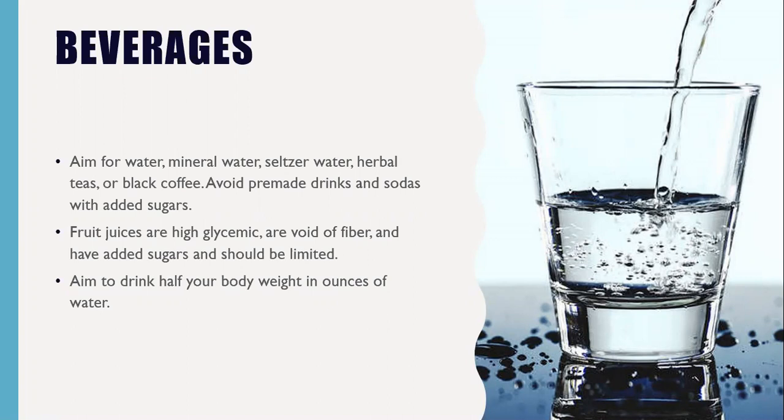So aim for water. Mineral water is fine, seltzer water. These are lower in calories, but typically I say water first, just our plain old-fashioned water. Herbal teas are fine, as well as black coffee. Notice a lot of these are no calories. That's kind of key there. I put black coffee for that reason too. Just watch the content for the caffeine. But black coffee versus all those flavored coffees, because we're getting a lot of added sugars and added calories when we do that. So avoid pre-made drinks and sodas with added sugars. I even say that with diet sodas. I'd rather have you have seltzer water or mineral water versus even your diet sodas because of the artificial sweeteners, okay? So typically water first and avoiding all of those other drinks.